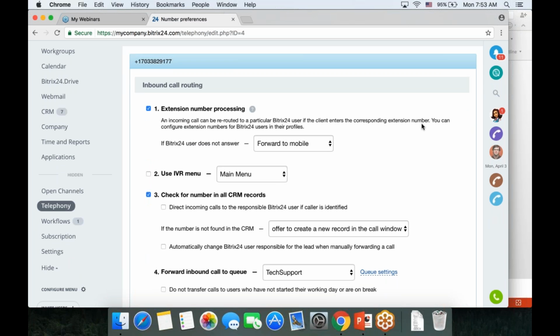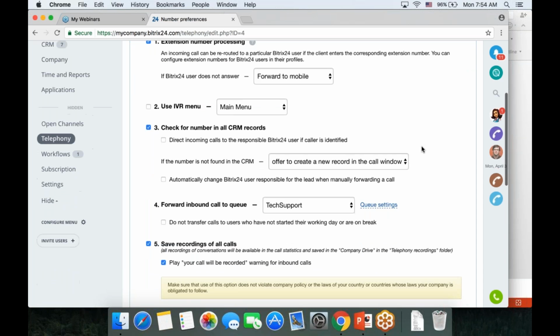So the first thing, as I've mentioned, you can add employee extensions that your clients will dial if they know the extension. And what happens if the person whose extension it is doesn't pick up the phone? Well, you can either forward the call to his or her mobile phone number, and we take this number from the Bitrix24 employee profile, or you can play a voicemail message. This option, continue call processing, really means that it will keep ringing and ringing. You can attach an IVR menu to any phone number that you've rented. I will be talking about IVR a little bit later on.